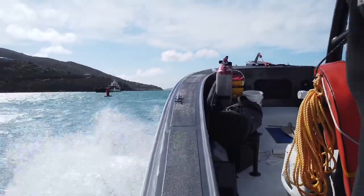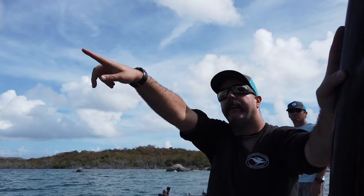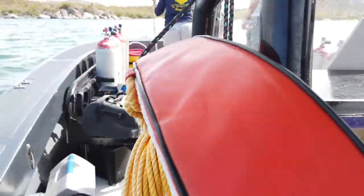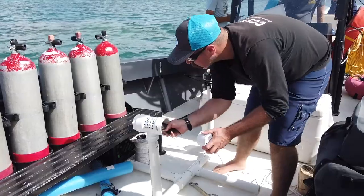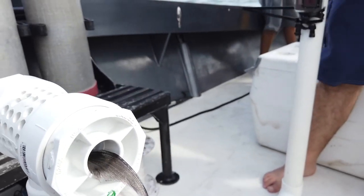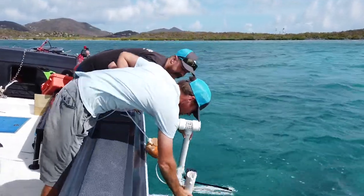Joined by leading shark scientist Brian Laguerre to do some shark tagging and research in the BVI. We're starting with the shallow mangrove area of Hans Creek, which we suspect to be a juvenile sanctuary. The first thing we do is set up our baited underwater remote video system, also known as a BRUV, which we'll leave running for a few hours to get a sense of what types of sharks we have in the area.